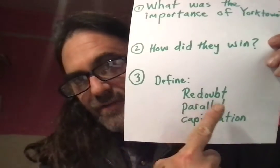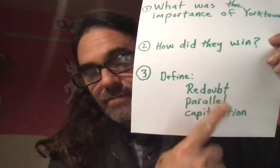Hamilton took Redoubt number 10. Okay, so what is a redoubt? It's got a weird spelling. It has a B and a T. A redoubt. So a redoubt is a fortification. It's kind of like a big mound of sand with big spikes on it and stuff. And usually a cannon and guys with guns. So it's kind of like this defensive thing.